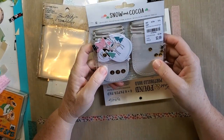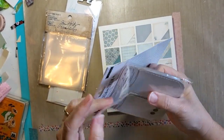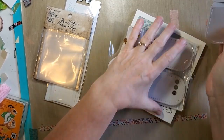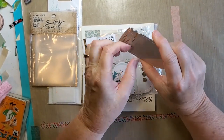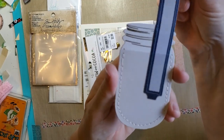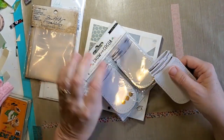And I got these because I thought that they were really cute. They're jar pockets. Let me open one up. And then little embellishments to decorate them with. They're actually like a cardboard, and then they have a clear pocket on the front. And they're stitched. I just thought they were really cute. And there's 6 of those in here.